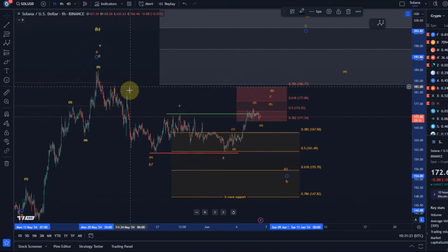This to me is just noise. As I always say, you don't trade the wave count, you trade the levels. So anybody who found an entry in the box just needs to manage risk right now. You do trade the levels, you don't trade the counts, because this is highlighting that we are now in a pivot area. And if we get rejected here, then expect a C wave down, possibly to 155.70 or 147.80.